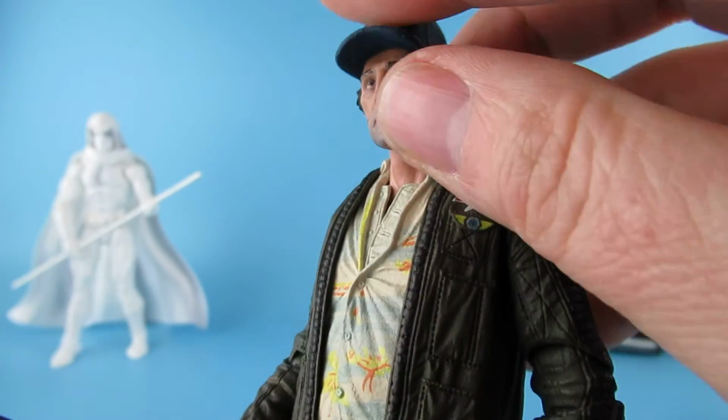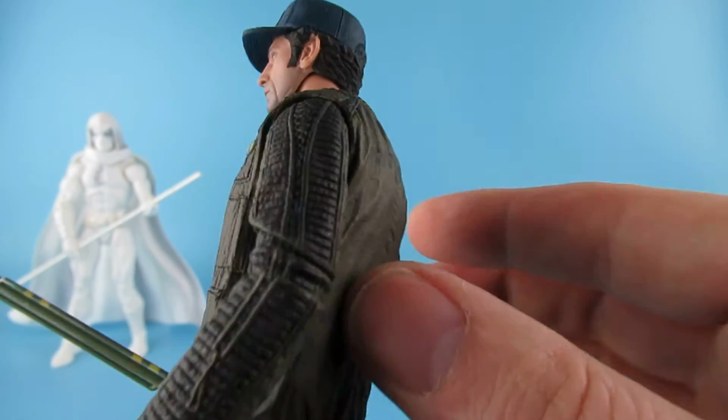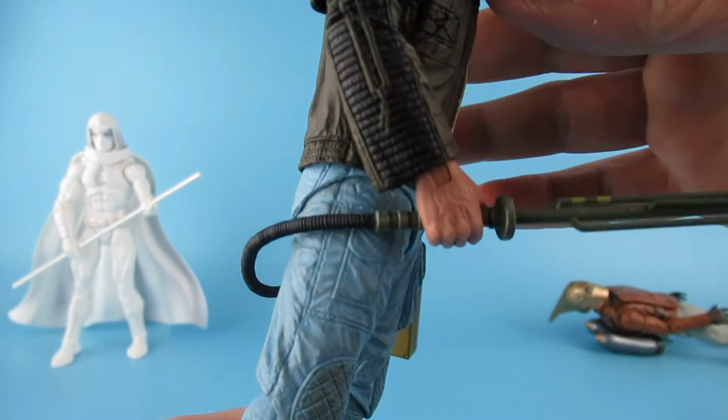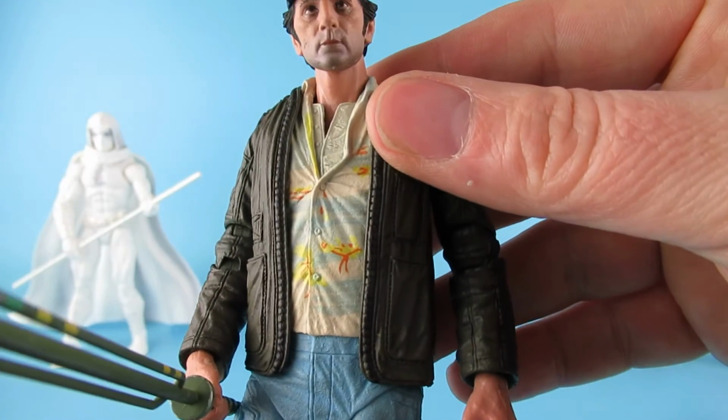Yeah, Brett is one of the coolest characters. I think he's the second one to die, but yeah. I mean, look at the detailing in the back there on the coat. Yeah, it is just a cool Hawaiian shirt.